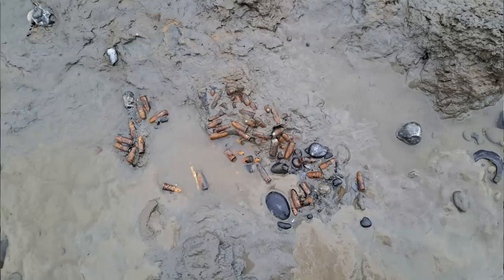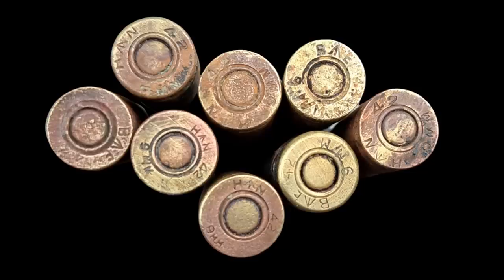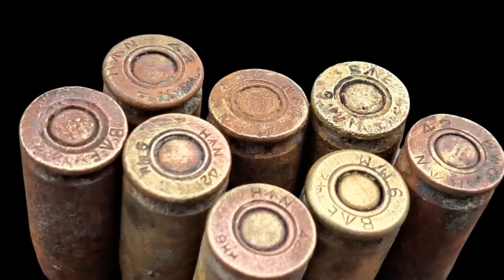The bullets, that great big spread of bullets, which has been there for a very long time, I should think. Now, looking at them, they are 9mm rounds, and they almost certainly date back to World War II. Now, my friend David did tell me a little bit more about them. I'm going to read you his message. So yeah, 9mm rounds, which were in all likelihood used in the famous Sten gun from World War II. I say this because the date of manufacture shows that they were made in 1942.